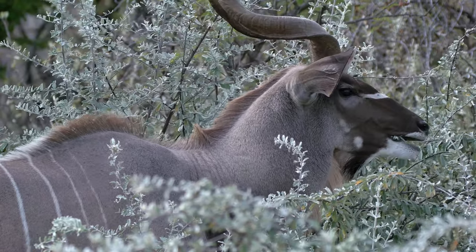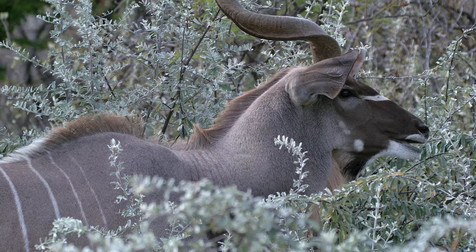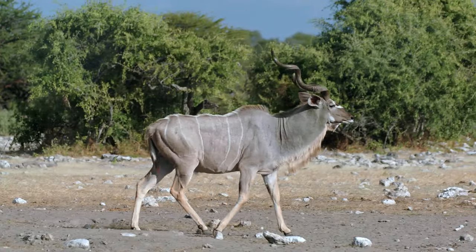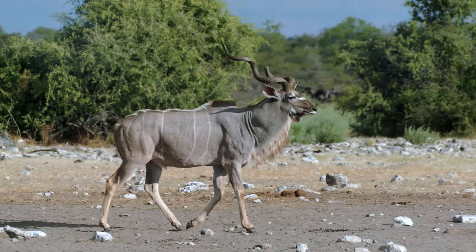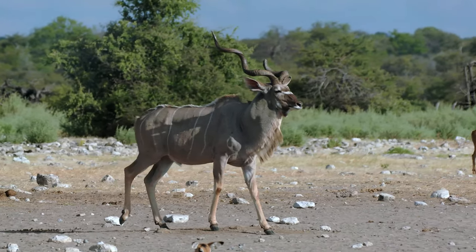Probably as a result of the widespread distribution of water, sighting of kudus was rare. However, when spotted, one is always admiring in awe the majestic appearance of this antelope.